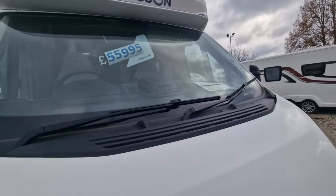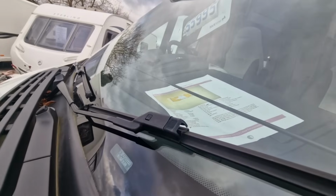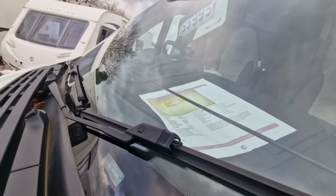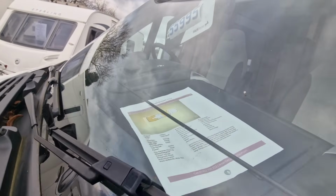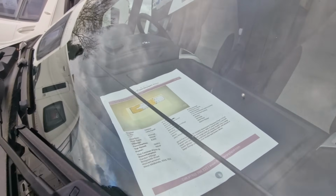Right, we're moving up in the world again. So this is the 2019. Again, 3.5 tonne, so we're good on the weight. So you've not got to take any extra licences or anything for this. We're all good under that 3.5 tonne, so anyone can drive.